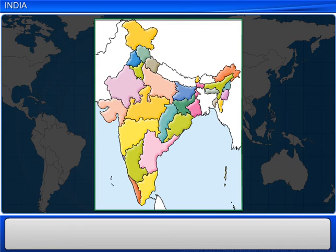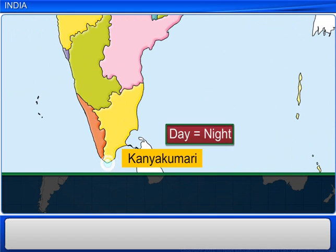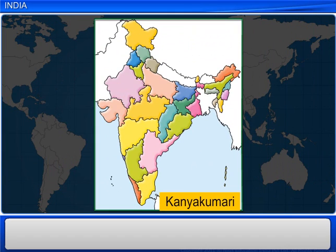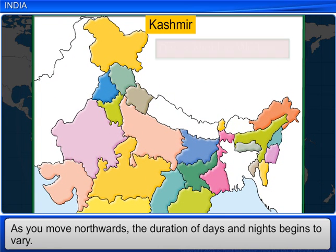For example, the duration of days and nights is the same in Kanyakumari, which is on the southernmost tip of India. However, as you move northwards, the duration of days and nights begins to vary.